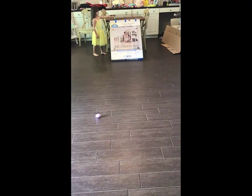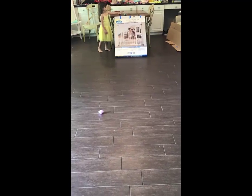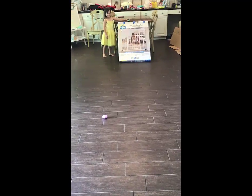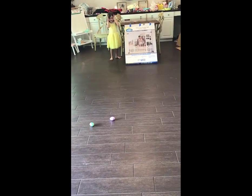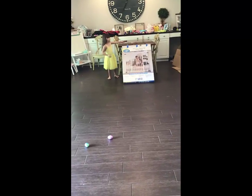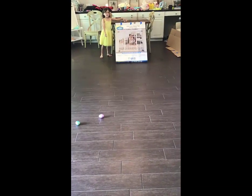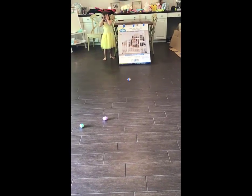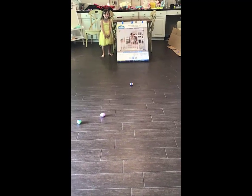Can you do the popcorn kernels? That's the green egg. Roll it down the middle of our ramp. It's okay. We taped it up so I didn't have to clean up popcorn kernels. Ooh, it went just a little further. All right, now try the heaviest one, the one with all the money. All right, let's see it. What? What happened?